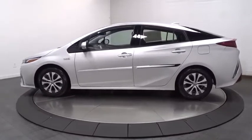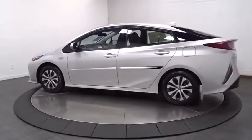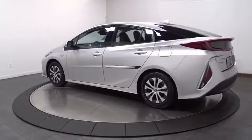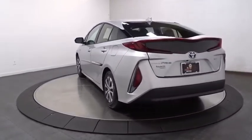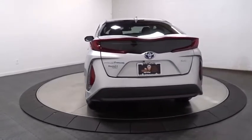A comfortable ride, solid handling, and a plethora of technology features are all items you'll experience when you get behind the wheel of the Prius Prime. This vehicle has less than 15,000 miles.